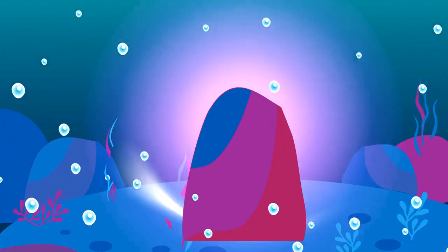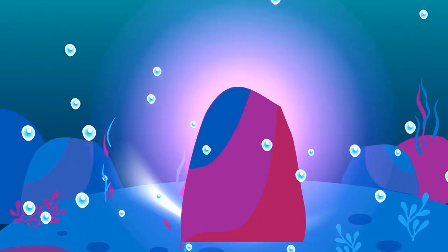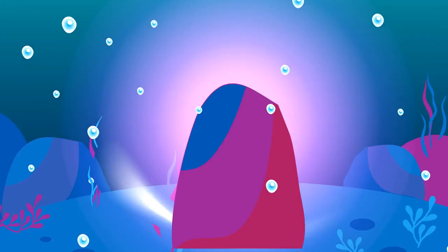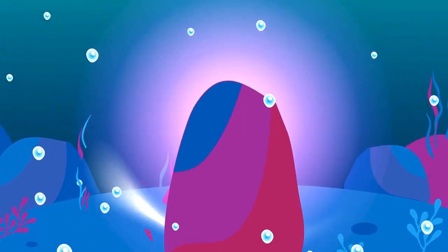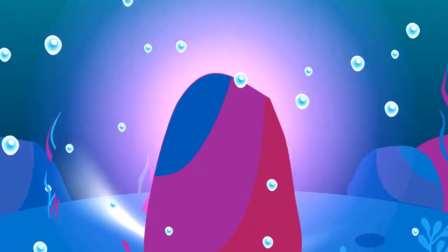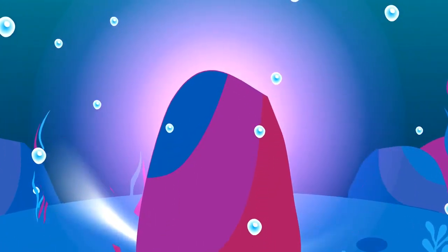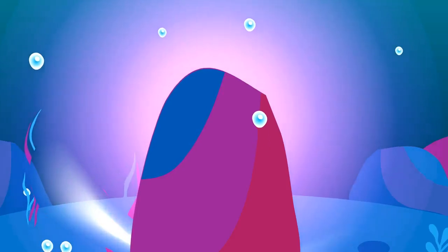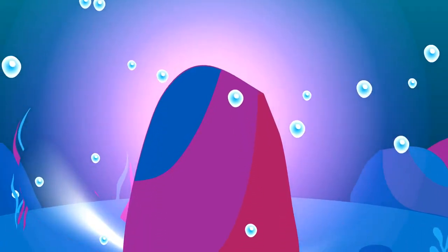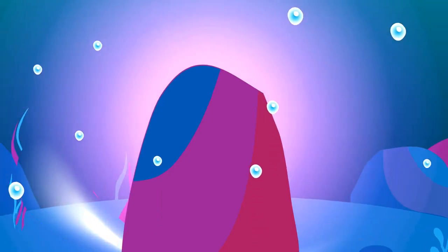Suddenly, the team noticed a mysterious red glow coming from behind a large rock and decided to go towards it. When they swam around the rock, they discovered that the glow was coming from a big, beautiful red coral. Impressed with its beauty, the team couldn't move as they stared at the coral with amazement.